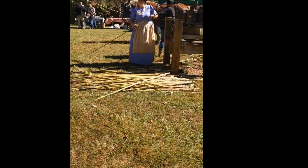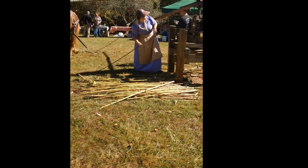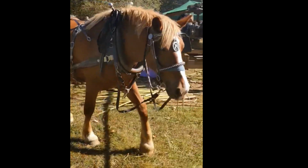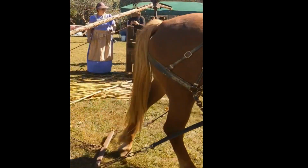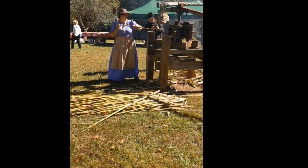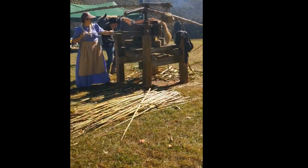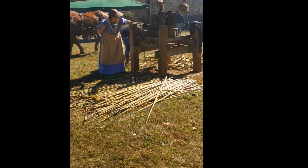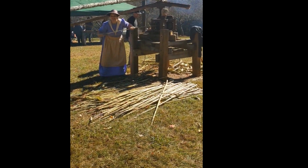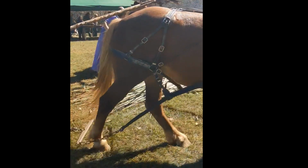So this is sorghum. Yep, sorghum stalks, yes sir. So we're squeezing the juice out of it. It goes in this bucket over here. And when you get 100 gallons of it, you can stick it in that vat over there and cook it down and make sorghum syrup. But today we might starve. We got a gallon right now, maybe.